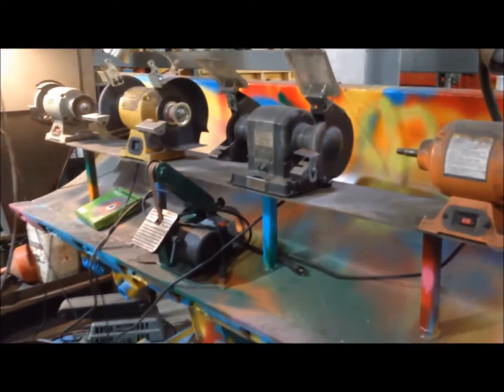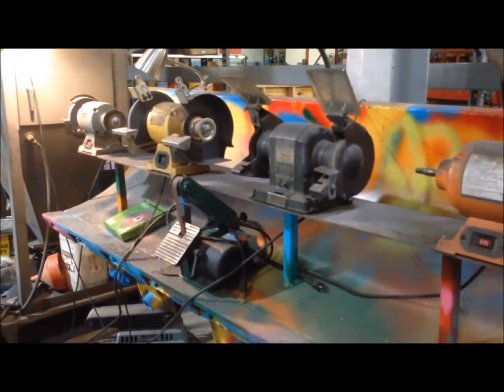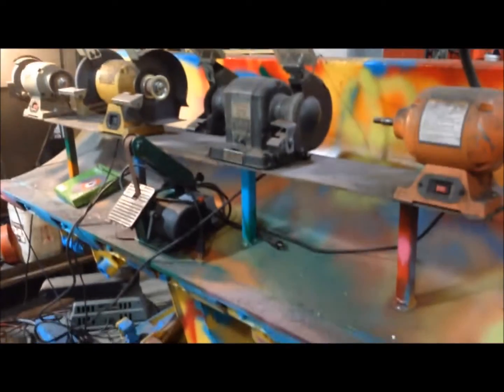This used to be a plow, right? It's a snow plow. We cut it apart, flipped it around, put it back on its base, and then painted it, and now it's the spark catcher for all of our bench grinders.